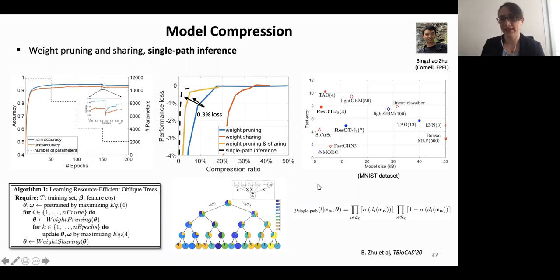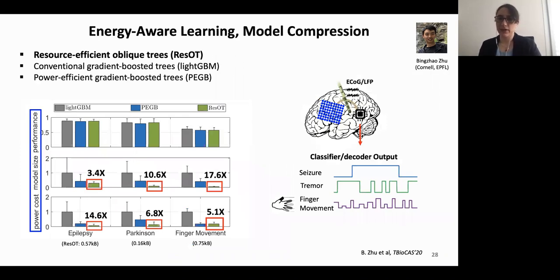This study was done on the MNIST data set to compare with state-of-the-art models. And we tested this result, combining these energy efficient techniques, on three neural applications, including seizure and tremor detection and finger movement classification using ECoG signal. As you can see here, in comparison to, for example, the conventional gradient boosting trees, which previously we showed achieves state-of-the-art performance in this task, or power efficient gradient boosting trees, where we apply the energy aware learning to gradient boosting, the result could improve in terms of both model size and power consumption. These are the savings that you see compared to conventional gradient boosting models. This means that we can use this approach as a low power and memory efficient solution for integrating a classifier on the implant.